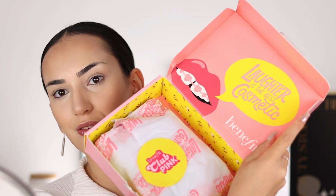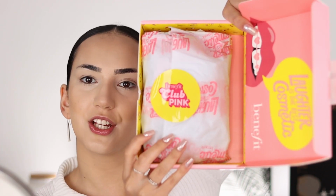So this was the PR package. I still kept the box. I mean, look at the box, it is so cute. It is pink, and inside it says laughter is the best cosmetic. All the packaging from them just amazes me every time. I did a full unboxing on Instagram, but I am going to do a very quick unboxing in here as well. They sent me this blush.